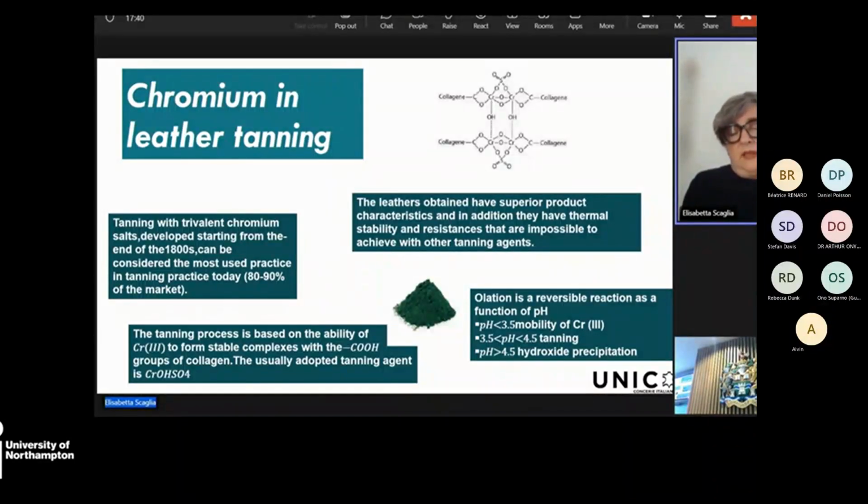At the end, the bond that chromium 3 has with the collagen contained in leather is a reversible reaction. So it's not a fixed bond. As it is reversible, there are many opportunities to recover chromium and collagen once we have scraps or waste that needs to be recovered.